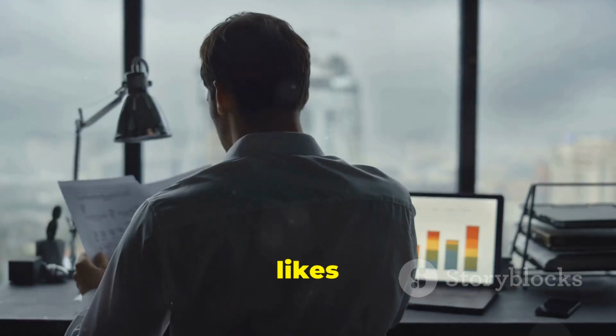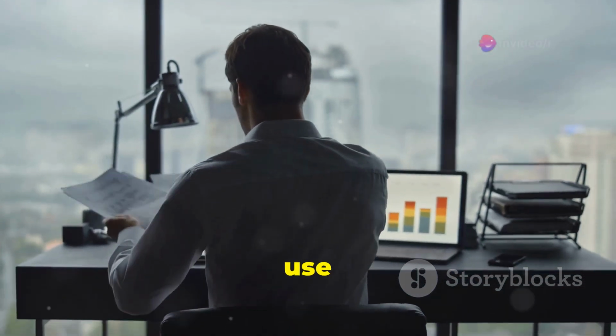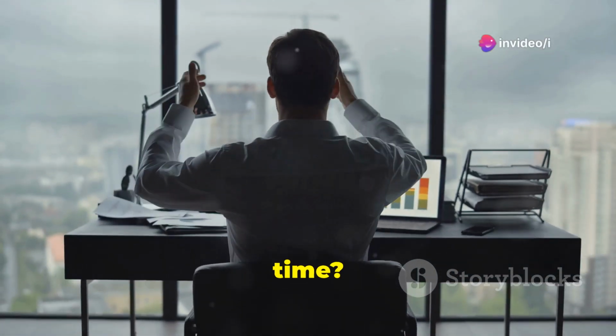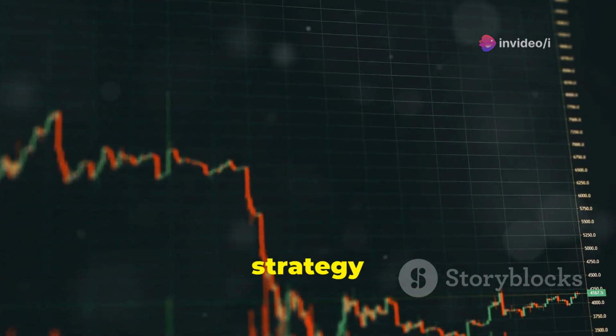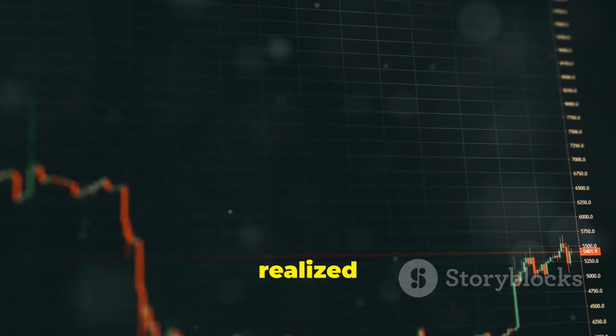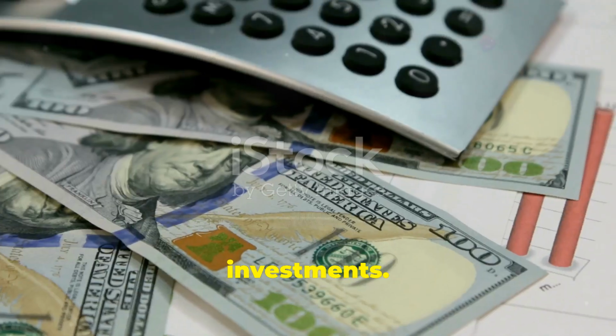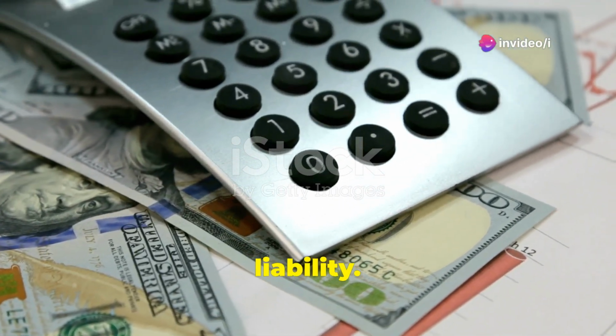Let's be real, nobody likes to experience losses in the stock market. But what if I told you that you could actually use those losses to your advantage come tax time? That's the power of tax loss harvesting. Tax loss harvesting is a strategy that involves selling losing investments to offset capital gains realized from selling winning investments. It's like strategically taking a loss on paper to reduce your overall tax liability.